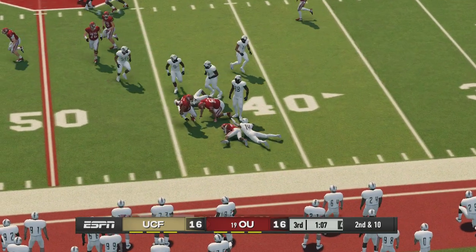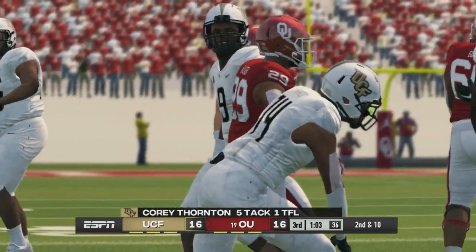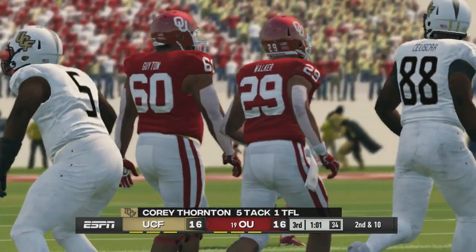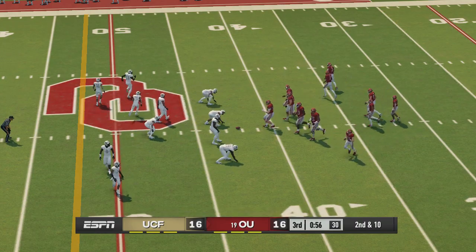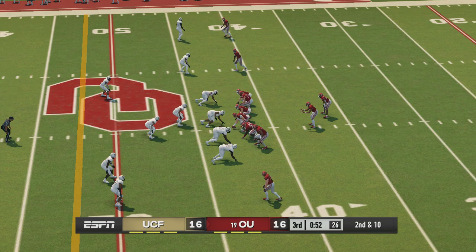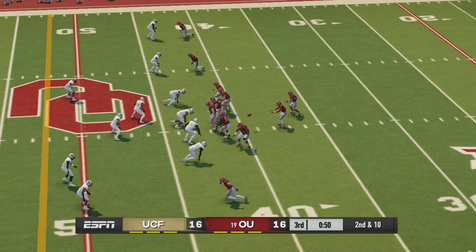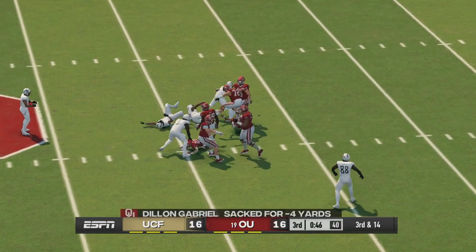They give to the tailback. He makes it to the 42-yard line. Second down, 10 yards to go. Ball on the 42. Scrambling around. They bring him down.